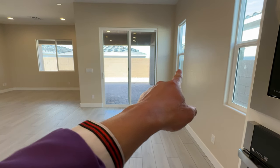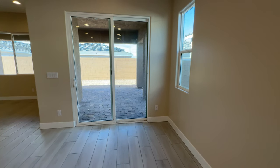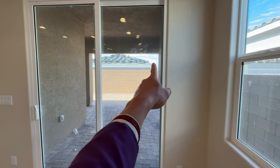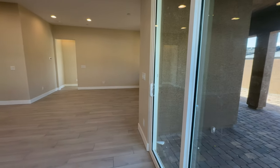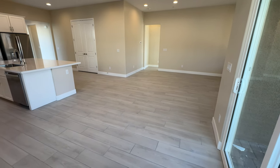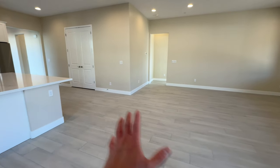All right, so this is the area of your dining. Definitely easy access to your wraparound porch. This is a very private lot because I don't see your neighbors there at the back, only a roof, okay. So this is how it looks when you're at the corner of your dining area. This is a larger space here.